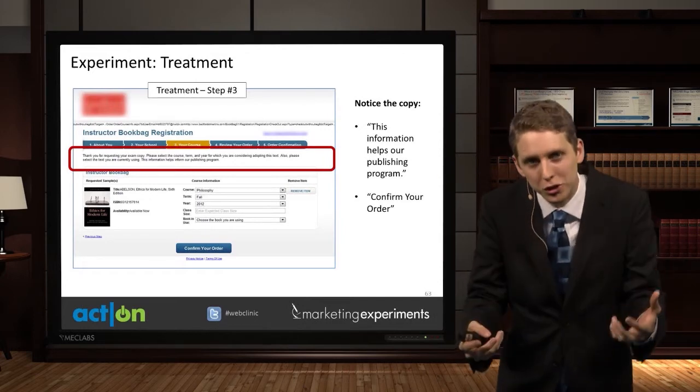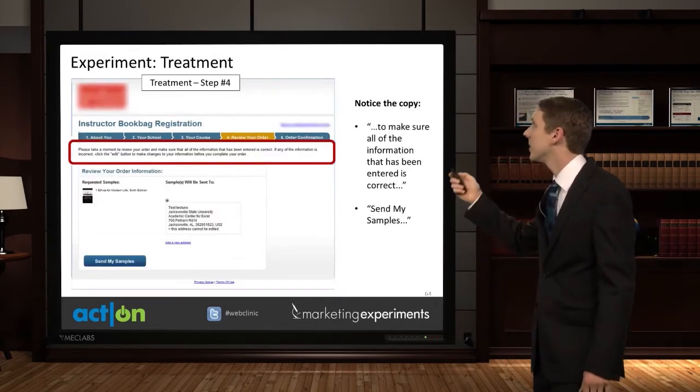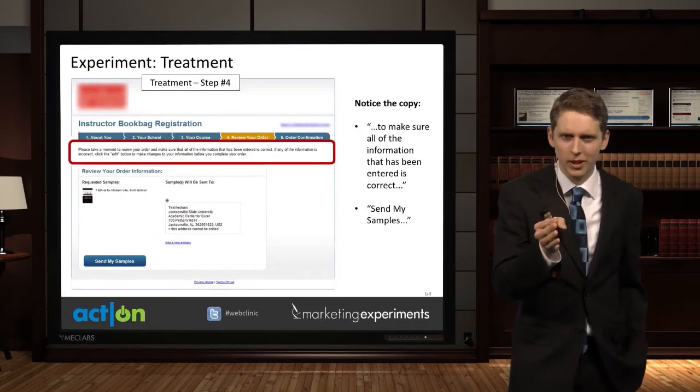You're telling them this is what you're doing. You're confirming your order. And even further, send my examples. To make sure all the information's correct, please verify this step. So again, there's things we can do to improve this cart.